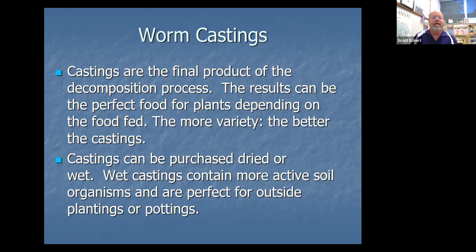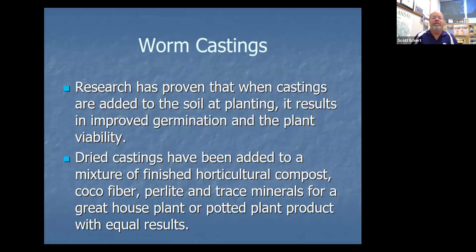Worm castings, again, are the final product. There's a lot of good nutrients in the castings. They can be purchased wet or dried. You can buy these online. Wet castings will contain more active organisms in them, and they're good for outside planting. Research has proven that when castings are added to the soil at planting, it results in improved germination and plant viability. Dried castings have been added to a mixture of finished horticulture compost, cocoa fiber, perlite, and trace minerals for a great house plant or potted plant product with equal results.